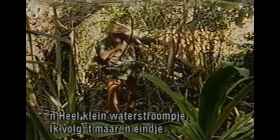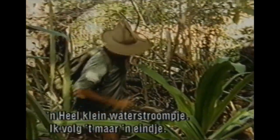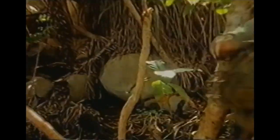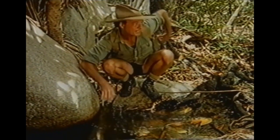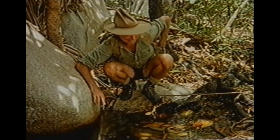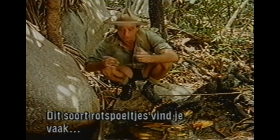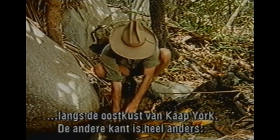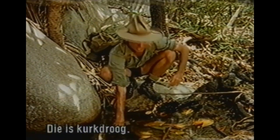It's got a tiny little trickle of water. Follow it up here a bit further. There's a real little oasis in here. You quite often get these sort of little rock pools along this east coast here of Cape York, but over the other side, totally different story. Pretty dry over there. Take advantage of this sort of thing while you can. Nice water too.